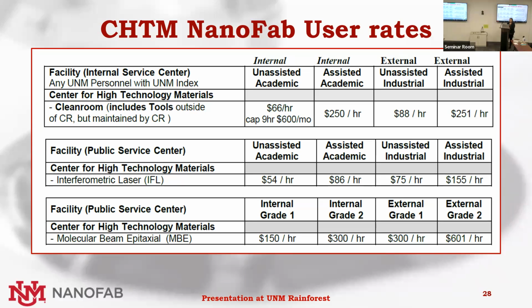And we also have the 3D printer tool, which is here, but it's not yet installed. Once the 3D printer is up and running, it's going to be a metal 3D printer, which is very unique. Usually 3D printers just use bio materials or polymers. They make flexible stuff, but this is going to be a metal 3D printer. It's going to be used for fundamental research, so that will also come under the service center. We haven't decided the rates yet because we haven't started it.